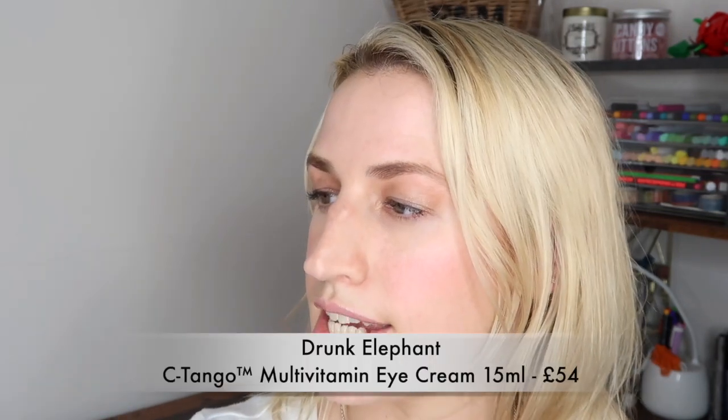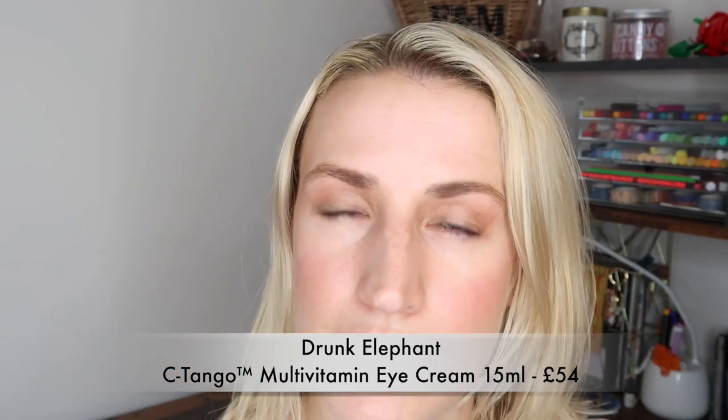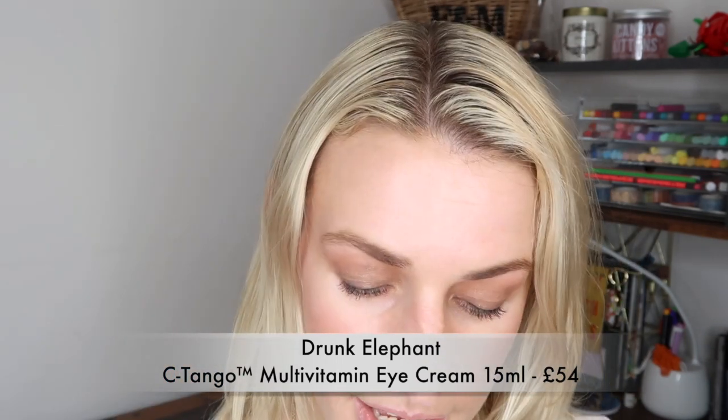Then I've got an eye cream. This is Drunk Elephant C-Tango Multivitamin Eye Cream. This is a mini 5ml size that I got in one of the kits, and I was just using it up because I had a mini and I like to rotate so that nothing's sat there too long and I'm keeping everything fresh. It's a lovely eye cream, light yet thick is how I would describe it.